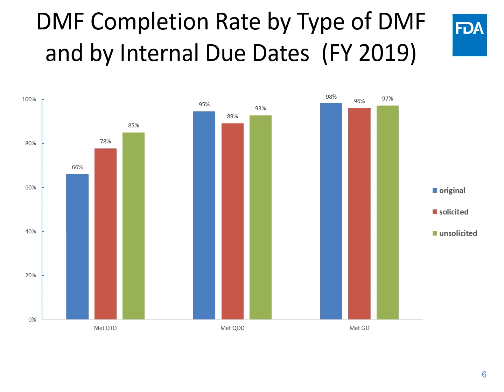The completion rate of each type of DMF submission is calculated based on the internal due dates. The implementation of internal due dates ensures that about 96% of DMF assessments are completed before the go date, regardless of the DMF submission type.